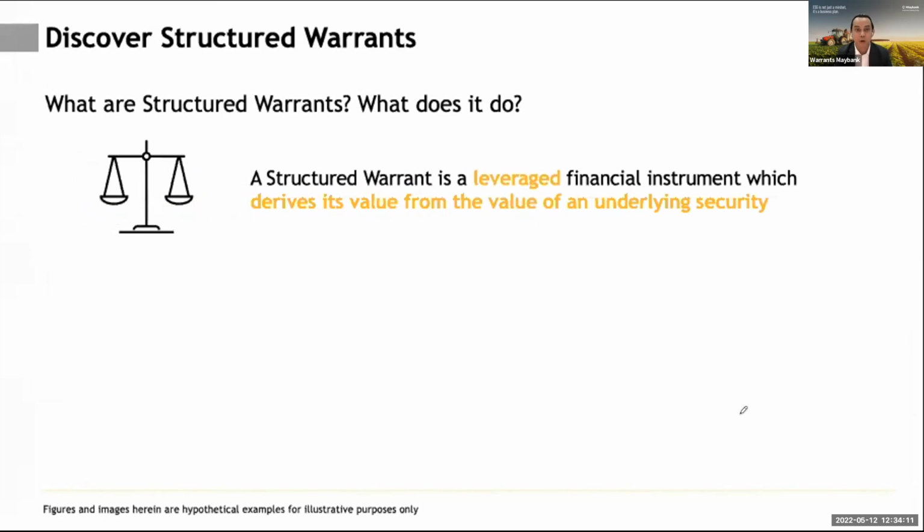Specifically, it works more as a short-term trading tool. So it's not something that you hold on for an extended period of time. And how a structured warrant works is that the price of the structured warrant moves according to the price movement of the underlying. And there are two types of structured warrants in the market. You have call warrants, and then you also have put warrants.